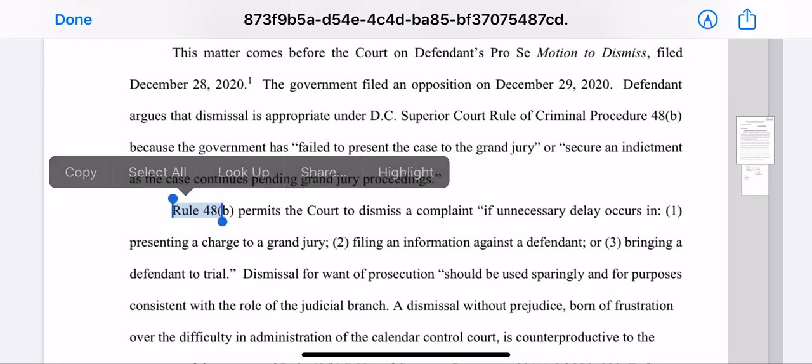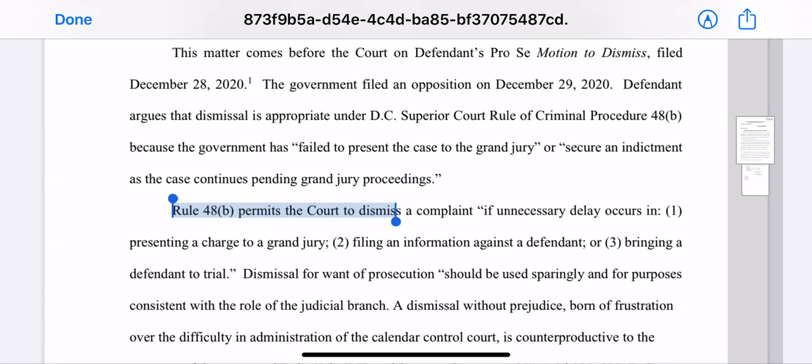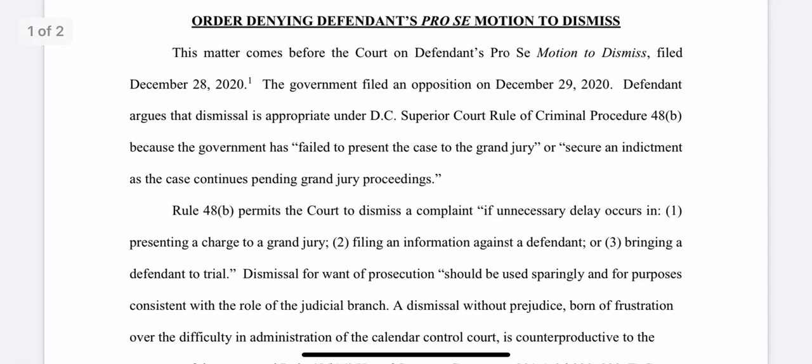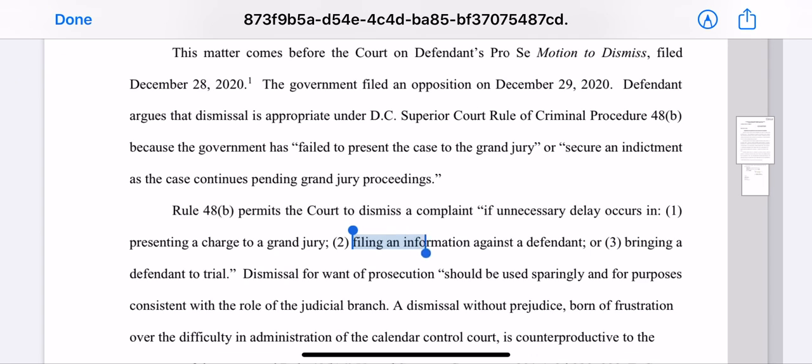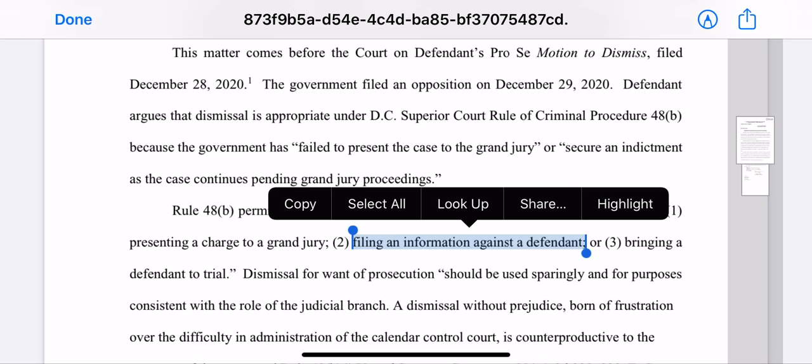DC Superior Court Criminal Rule 48B allows the court to dismiss a case if there is an unnecessary delay, for any of these reasons. If there is an unnecessary delay in presenting the case to the grand jury, you can get your case dismissed. If there is an unreasonable delay in responding to the defendant who filed the motion, you can also get your case dismissed. So if you file a motion, the prosecutor has to respond within 14 days. If he doesn't respond and that delay is unnecessary, yeah, you can get your case dismissed.